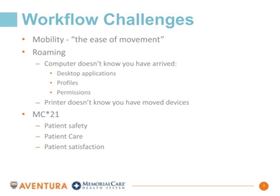So a big part of our initiatives with Epic, we call it MC21, it basically is Memorial Care in the 21st century. So it's really focused on patient safety, patient care, patient satisfaction, but also user satisfaction, so clinician satisfaction, including physicians.